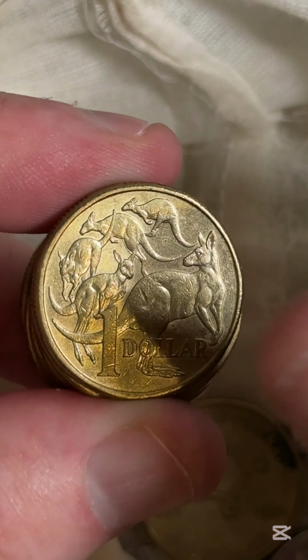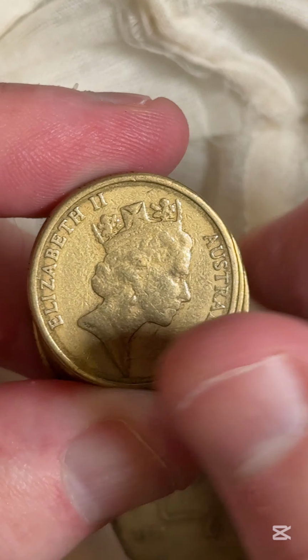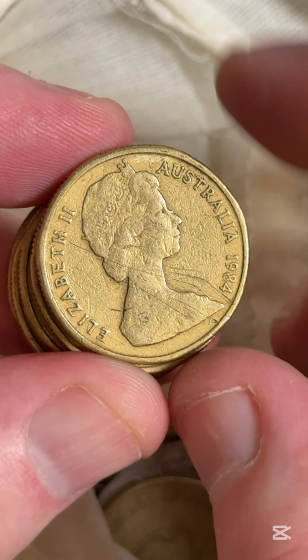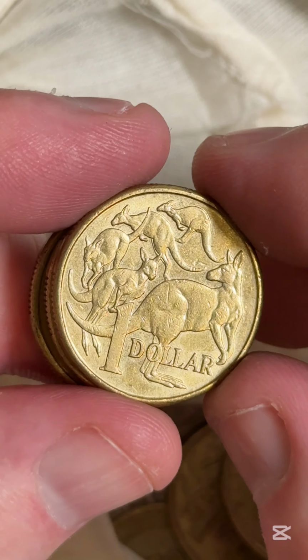This one's pretty shiny. So let's check out the date in the back of this one. 2018. Yeah, it still has a fair few scratches on it, so I'll let it go. Any coin in really good condition is probably worth holding on to. But we'll check the rest of these dollar coins. We might come across another 2001 to check for those rotations.